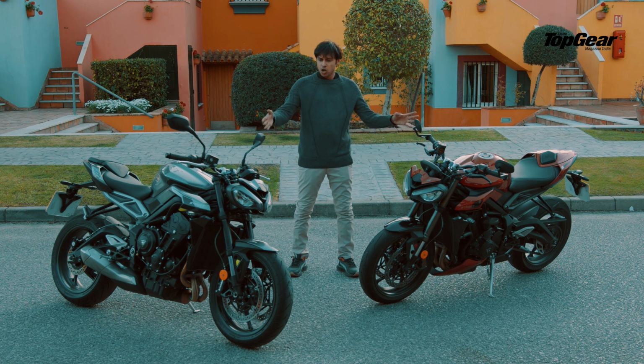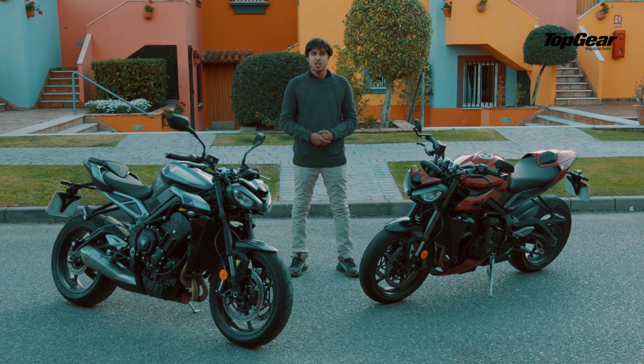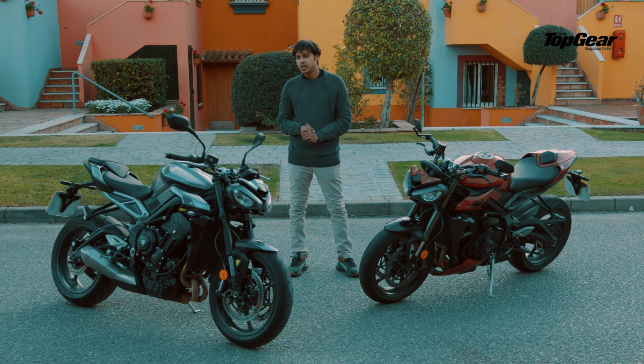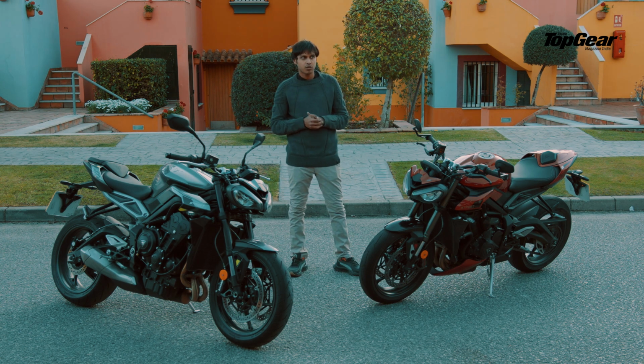Now, let's talk about the mirrors. Both these mirrors are kind of bad, you know? You can't really see a lot. They keep vibrating a lot. And it's okay. I don't really think most people would be using them at higher speeds. I feel like if you're going fast enough, you're probably looking ahead and you're not looking at your mirrors all the time. But yeah, I wish Triumph did something so that they didn't vibrate as much, because every time I had to look at them, I had to hold on to the clutch.